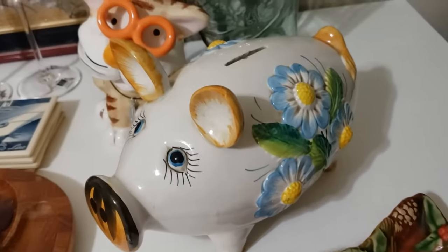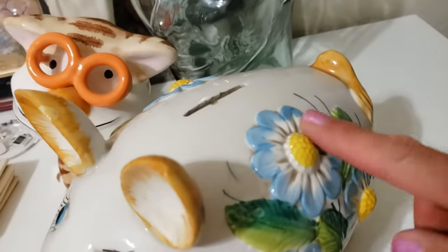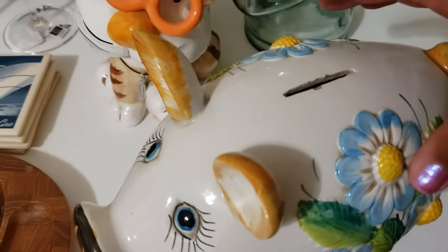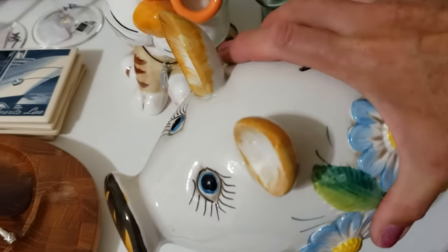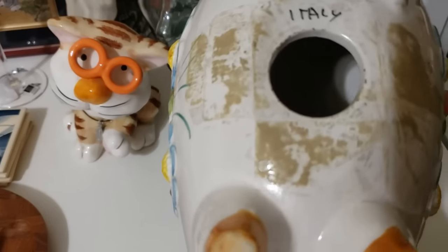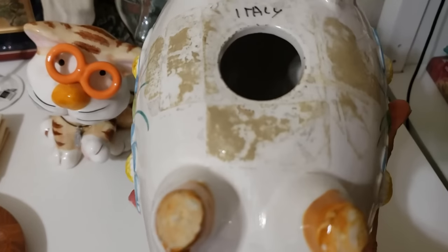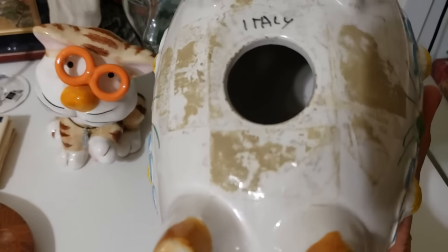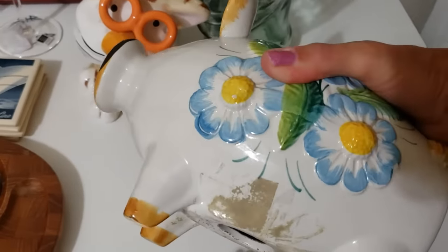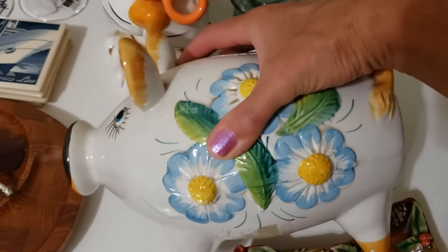I really love this pig. She's got huge eyelashes, big ears, and raised flowers. She's definitely vintage. She has a little bit of chipping on the slot at the top here. On the bottom, she's marked Italy, missing her stopper. You can see where somebody taped over, probably because the stopper's been missing for a while. But I'm sure that will come off with some soap and water. And I shall probably list her for $20.